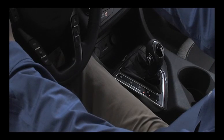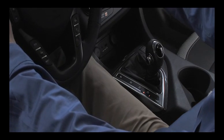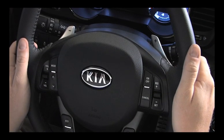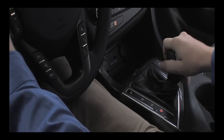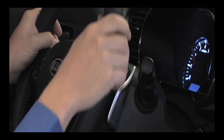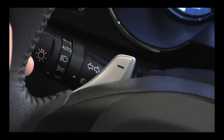Optima's SX turbocharged engine is paired with a 6-speed automatic transmission with sports mode, so you can enjoy an exhilarating manual-style driving experience as well. On Optima SX, you can engage sports mode and shift manually using the paddle shifters on the steering wheel. To use the paddle shifters, first make sure the vehicle is in drive and going over 10 kilometers an hour. As you're driving, you can either pull the plus symbol on the right side of the steering wheel to upshift or the minus symbol on the left side to downshift.